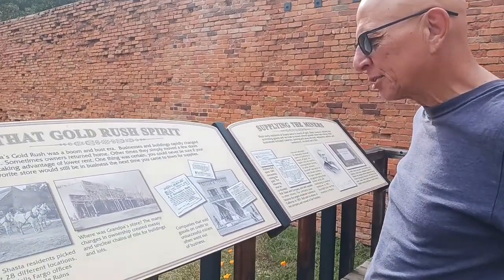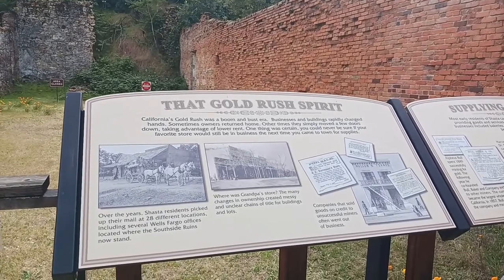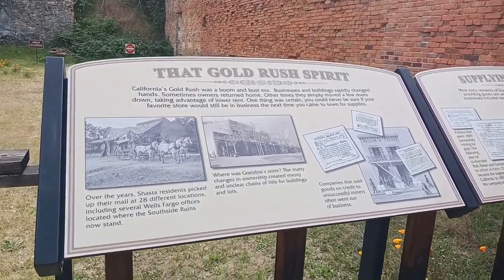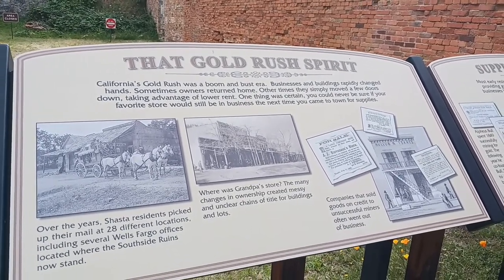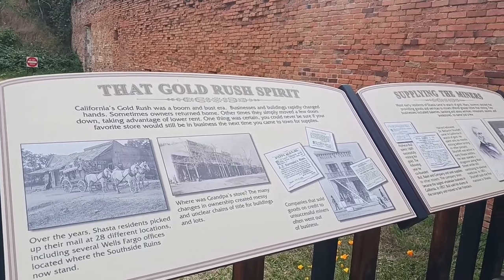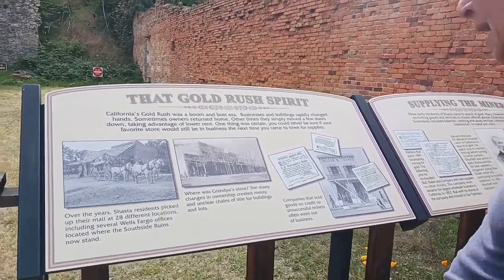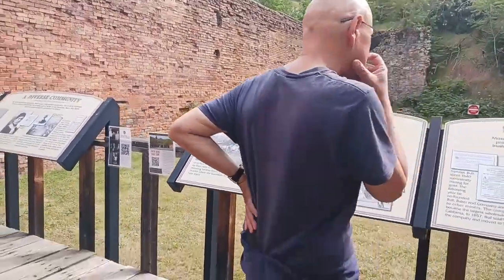Over the years, Shasta residents picked up their mail at 28 different locations, including several Wells Fargo offices located where the South Side ruins now stand. There was Grandpa's store. The many changes in ownership created messy and unclear chains of ownership for buildings and lots.